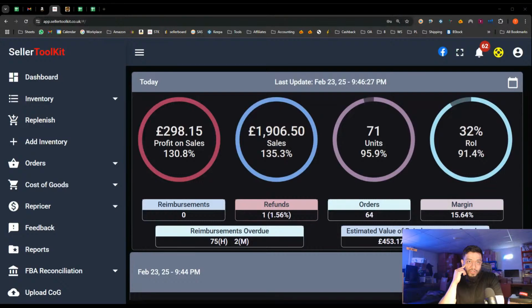What's the least saturated category? Mm, it's very hard to say, to be honest.